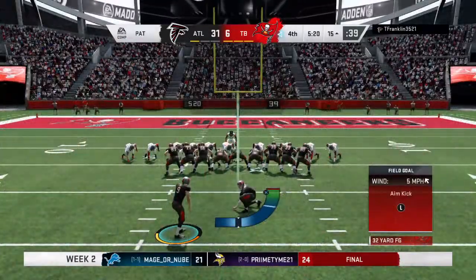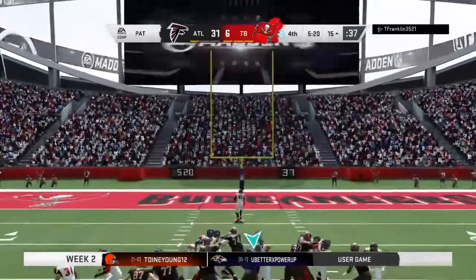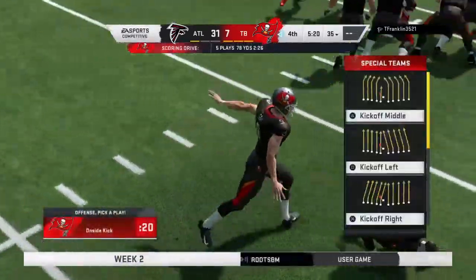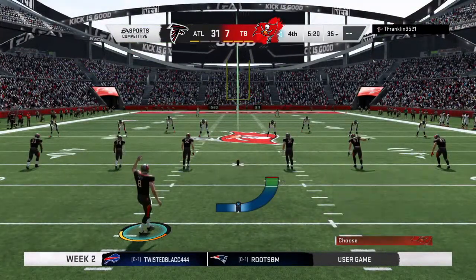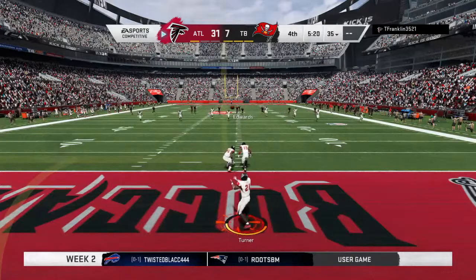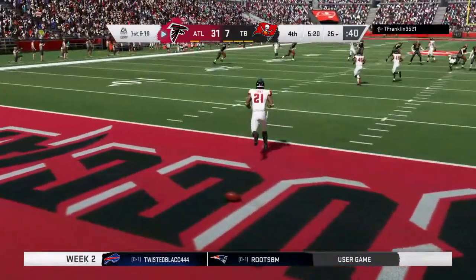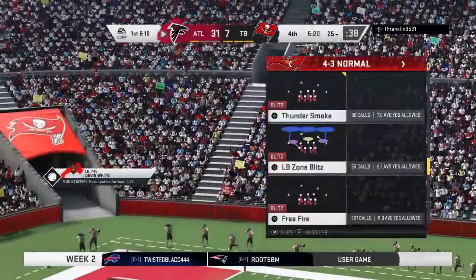Matt Gay on for the extra point. And he's got it as the score is now 31-7. And following the touchdown now, it's Bradley Pinion on to kick this one away. That's fielded in the end zone. And no run back here. This will be a touchback, and it comes out to the 25-yard line.